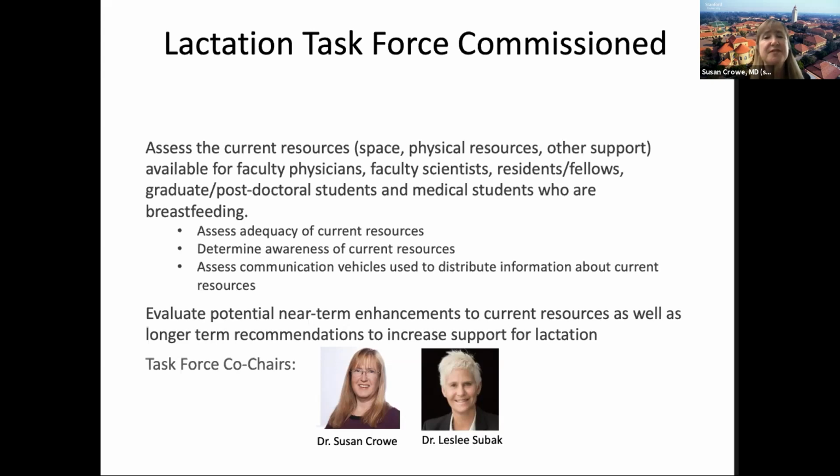And in response to concerns from the Stanford medicine community about the lack of lactation accommodations available, Dr. Tate Shanafelt, our Chief Wellness Officer, commissioned this lactation task force to assess the current state of lactation culture and support at Stanford, and to make both near and long-term recommendations for improvement.